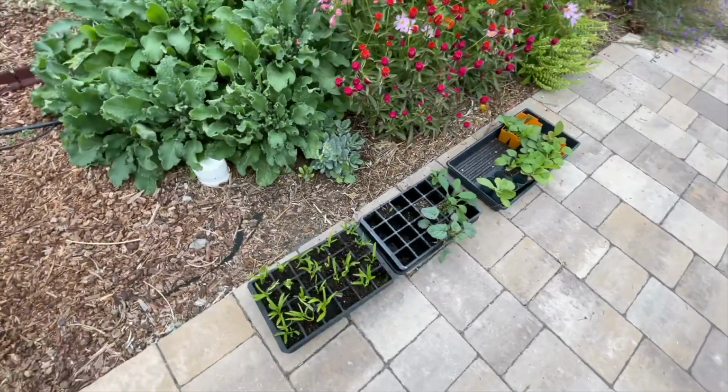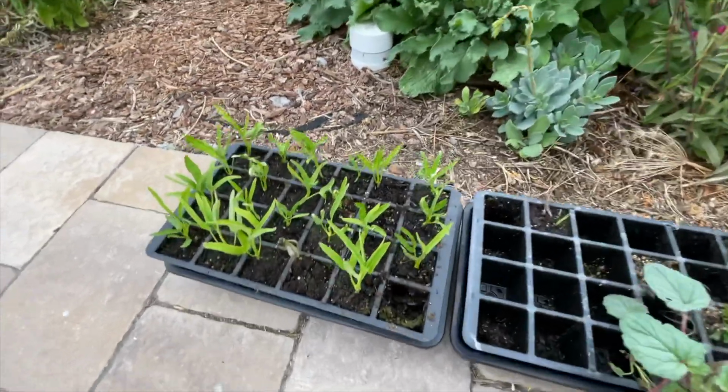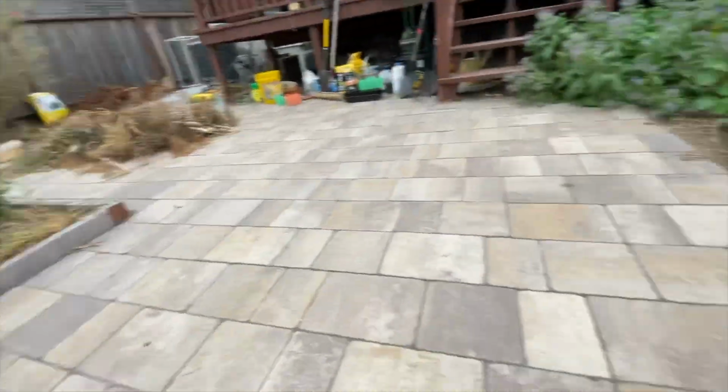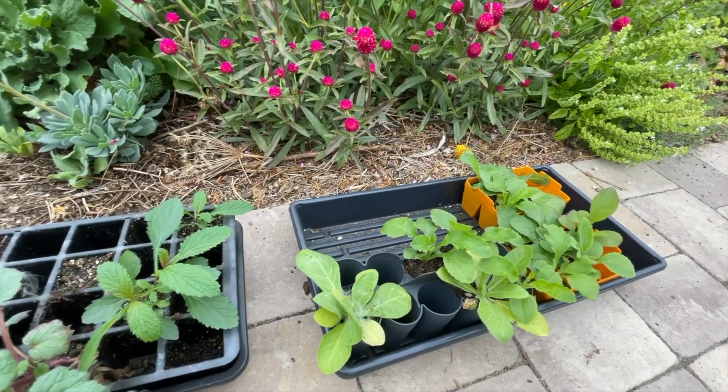You can see I have a bunch of seedlings that are waiting to be transplanted. These are some greens that I'm going to move into that bed next week. These are a bunch of flowers. I haven't finished transplanting them yet.